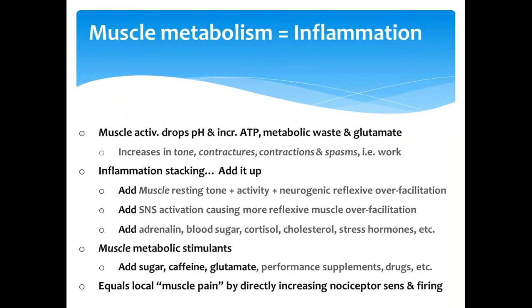And then we add a very important modern addition to that mathematical equation of inflammation within muscle, and those are muscle metabolic stimulants. Sugar will activate muscle. It'll increase adrenaline in the body. It won't deliver nutrition. Excessive sugar doesn't cause extreme inflammation, but it's a part of the metabolic, or inflammatory, stacking. Caffeine, glutamate, performance supplements, drugs, etc., can all have additional impact on muscle metabolic activity, increasing inflammation.